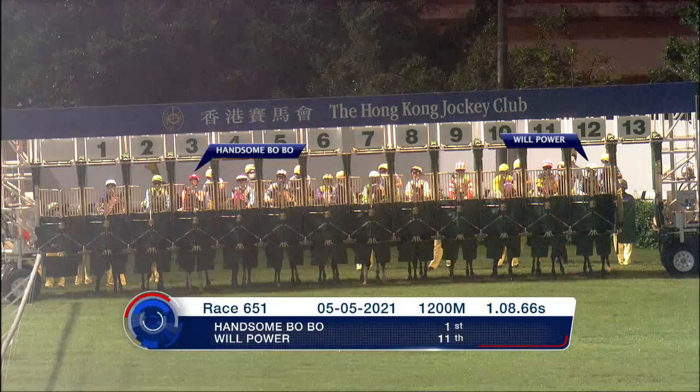Nice try, Tom, trying to get a line out of Joe there about the trainers' title. You knew he was always going to play that one with a straight bat, but it will go right down to the line, Size and Foord's trainers' title race. Let's have a look who's going to win this race, though, Paul, with Handsome Bobo and Will Power first up.